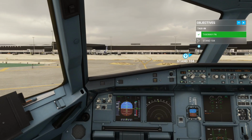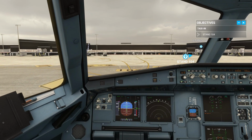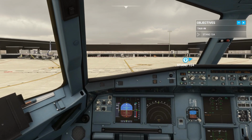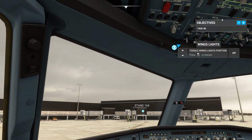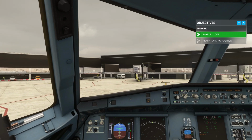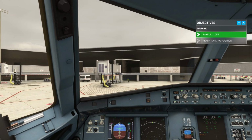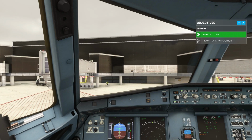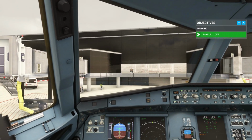Now continue straight ahead. Our stand is on a jet bridge just up ahead. Turn right onto stand 104 and turn off the taxi light to avoid dazzling the ground staff. Now crawl onto the stand, no more than about 5 knots. Stop here and set the parking brake. Turn on the APU bleed.